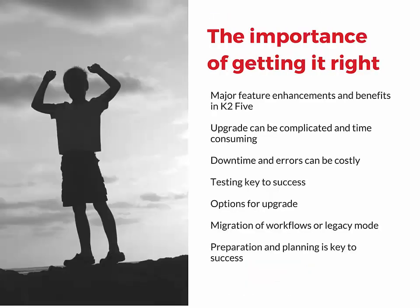So just before we move on to how best we can assist with this, a quick summary in terms of what we've covered and the importance of making sure that we get things right. There are major feature enhancements and benefits within K25. And we would advocate everybody at some point moving from 4.7 to 5, purely because of those benefits, just ignoring the ongoing support issue. But the fact remains that upgrade can be complicated and it can be very time consuming.